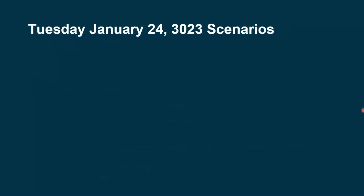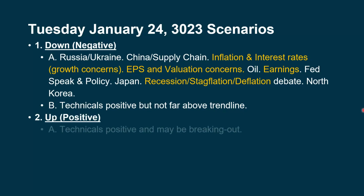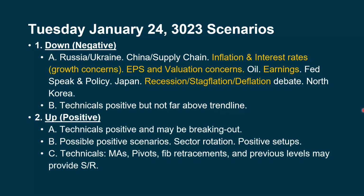Our scenarios for Tuesday: not going with the down one, because we're basically positive now, but we're not too far above the trend line. That could ruin the party here. That could rain on our parade, so we just want to be aware of that. Can't really go with the up one yet. Yes, we're turning more positive.